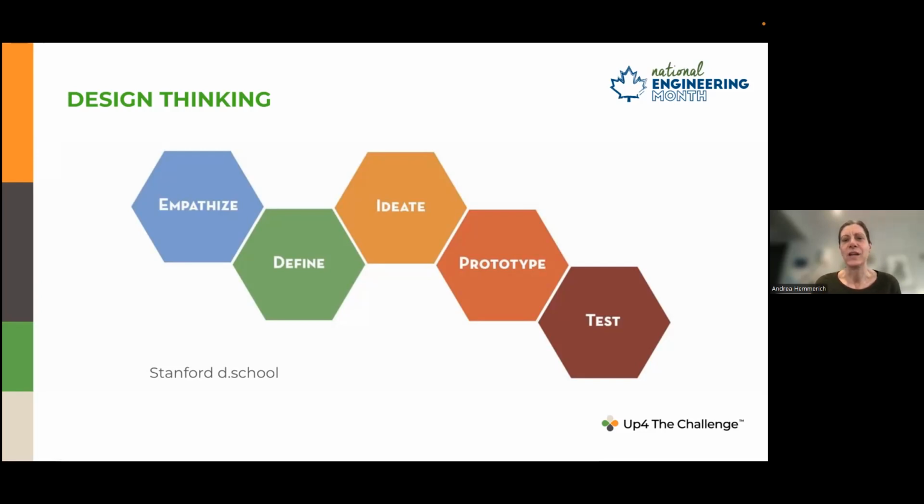And we know this is very much an iterative process. We're not going to get it right the first time, right? So being prepared to fail and learn from failure and improve as we go, always including the people at the center of the design process.